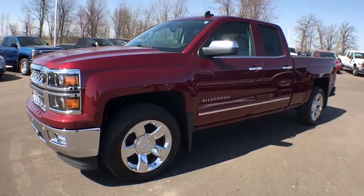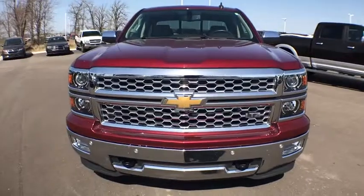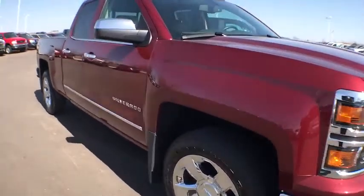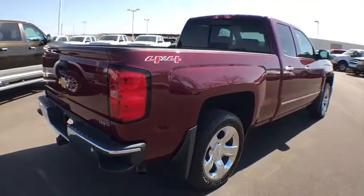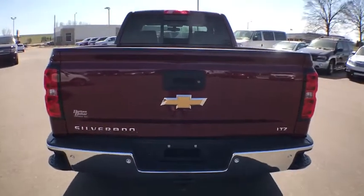The 2015 Chevrolet Silverado 1500. The Chevy Silverado 1500 is the perfect combination of functionality, reliability, and technology. The impressive interior is simply another reason that the Chevy Silverado is a top choice among truck buyers. This vehicle has less than 40,000 miles. Here are some of this vehicle's great options.